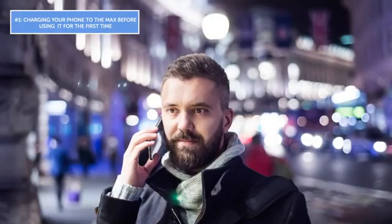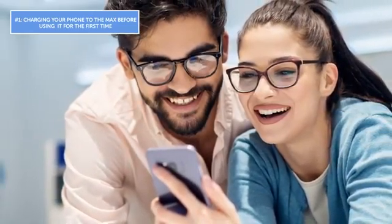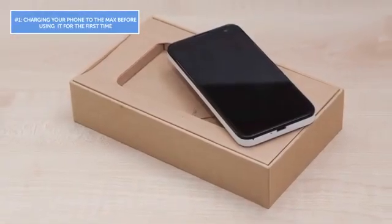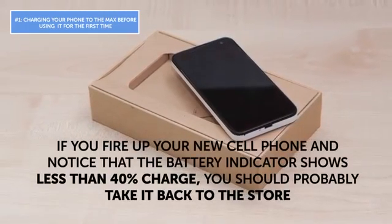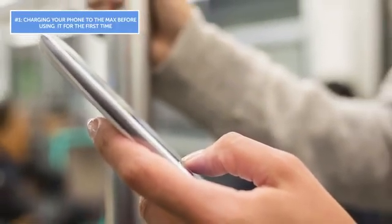Cell phone batteries work best when they're charged only up to 40 to 80%. And that's exactly how much charge any smartphone in a store has. That's why you'll be perfectly fine if you just buy a phone, take it out of the box, and start using it right away. But there's one important thing to remember. If you fire up your new cell phone and notice that the battery indicator shows less than 40% charge, you should probably take it back to the store. Such a low percentage usually means that the battery is old.